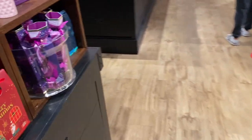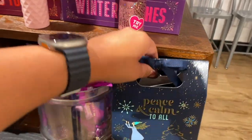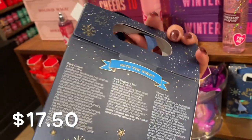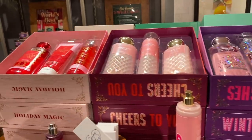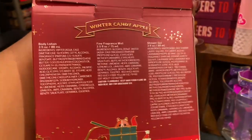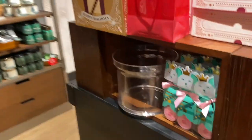So let's go to this section of the gifts over here. I'm just going to give you an overview. There was one new little mini gift right there to the right. This one says peace and calm to all. This is Into the Night. I think it's in there. There you go. Into the Night. It is $17.50. And we have the other one that is the same price. That one is Winter Candy Apple. This one says Merry Christmas. Same price, $17.50. And it has the three minis. I think it's the lotion, the fragrance mist, and the shower gel.